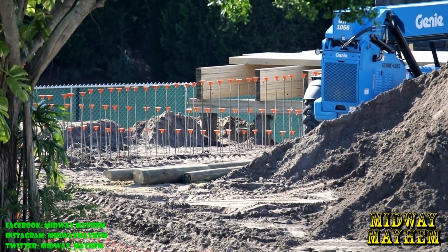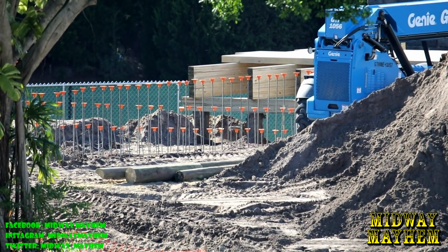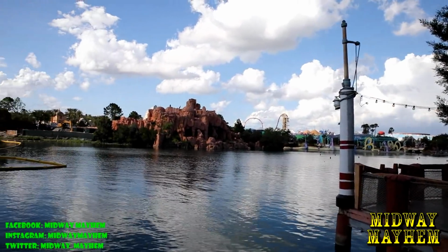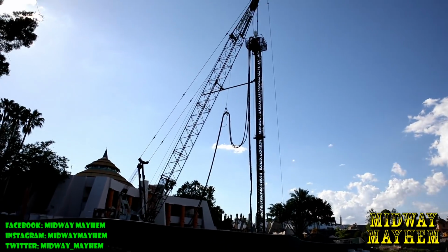I do believe the bridge has started work. As we can see, a lot of rebar around, concrete has been poured, and the first wood planks are now on there. All right, time now for our closest view of all the construction, and this is not a drill, ladies and gentlemen. Well, that's a drill, a really big one actually.